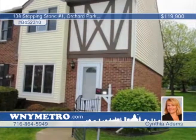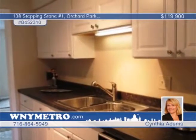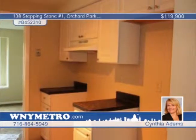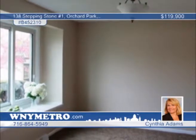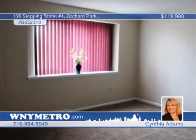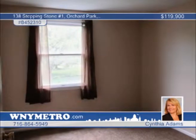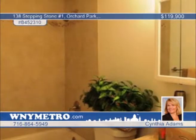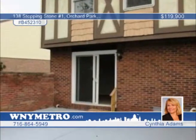Move right into this updated 3-bedroom, 1.5-bath townhome in Orchard Park. The home features updates like newer carpeting, light fixtures and faucets, upgraded bathrooms and freshly painted walls. The townhouse is ready for you to enjoy the summer on the patio and is just steps away from the community pool and tennis courts. For added storage, the master bedroom has 2 closets and there's unfinished space in the basement. Cynthia Adams has all the details. Give her a call today.